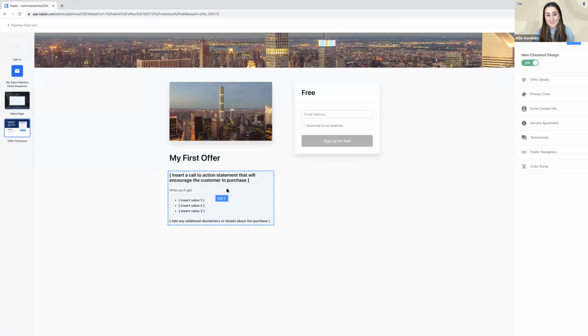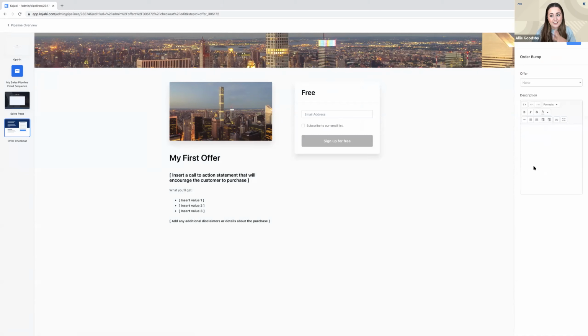Again, those Mad Libs that you just fill in that make you money. Insert call to action statement that will encourage customers to purchase. Here's what you get, value 1, 2, 3, add any disclaimers you want. This offer is free because I haven't connected Stripe or PayPal on this account, but you can add obviously your price and then all the information here for them to check out. And a fun little thing that I'll add here just because it's right in front of me and it's one of my favorite things in Kajabi.